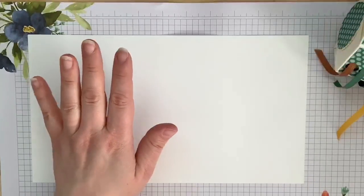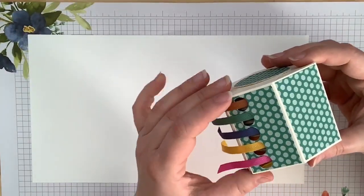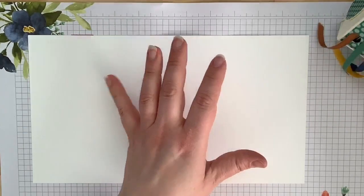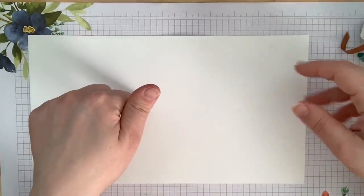And I had a pack of 12 by 12 cardstock in the in colors that I wanted to use, but I didn't have the right size because I used all of it to make my flowers. So I'm going to be using the Whisper White 12 by 12 because that's the base that I have. But I think if I could do this when I have the 12 by 12 cardstock, I would do an in color, because you can order a pack of the 12 by 12 cardstock in in colors.